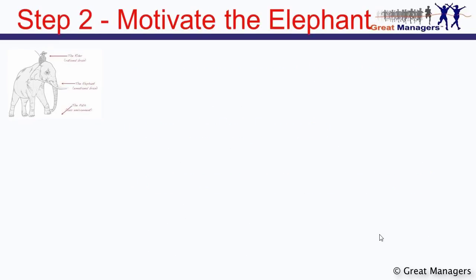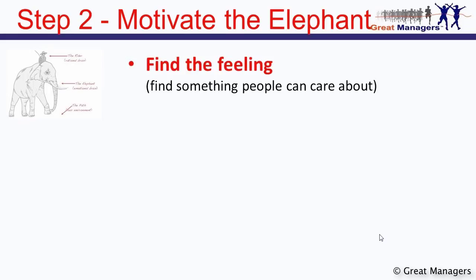Then she thinks about motivating the elephant and finding the feeling. Now this might be something, expense reports. Can we find the feeling about expense reports? But what Barbara found was that the people actually did care about the members of her team, and that they knew that when they didn't put the expense reports in, a team member called Maria had to put the expense reports in, and they were actually letting her down. And once she made it personal, and they all learned that Maria was so impacted by their behaviour, well, they did care about her. So that was something that they wouldn't do deliberately, and it made them more aware of that.